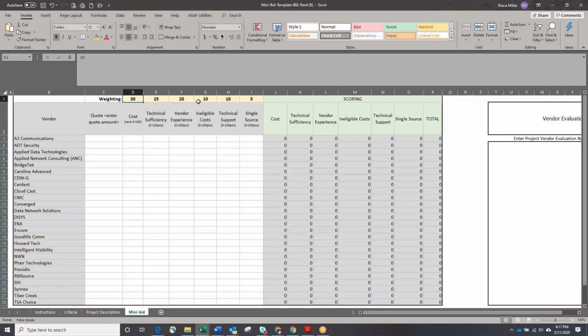So 30, 25, 20, 10, 10, 5 equals 100. And the formula is set to work that way. So please keep that in mind. If you want to go and change the spreadsheet altogether, just make sure your numbers work right and your formulas work right. All right, so those are your weights, 30, 25, 20, 10, 10, and 5 for what we have set up here. You can change the weights.